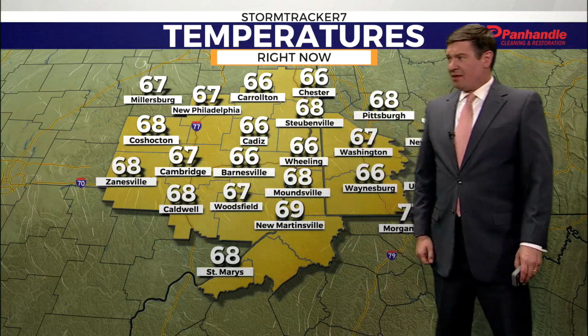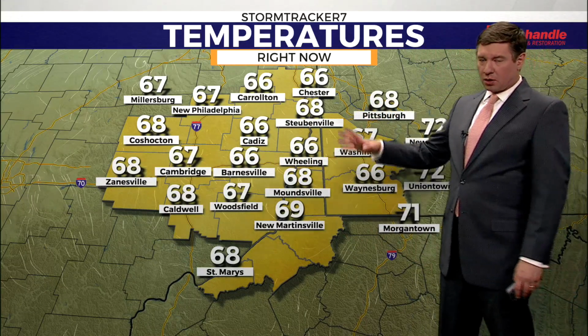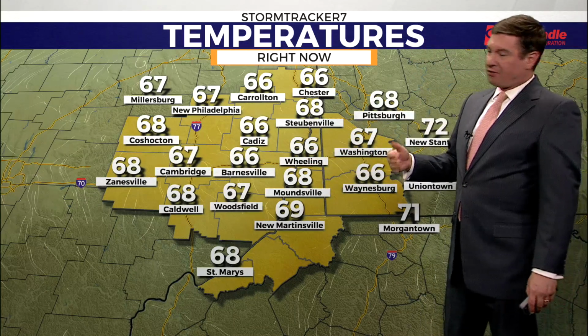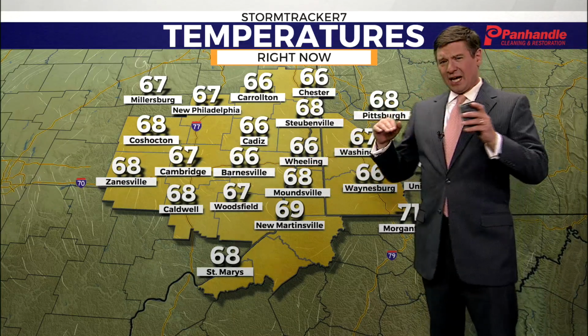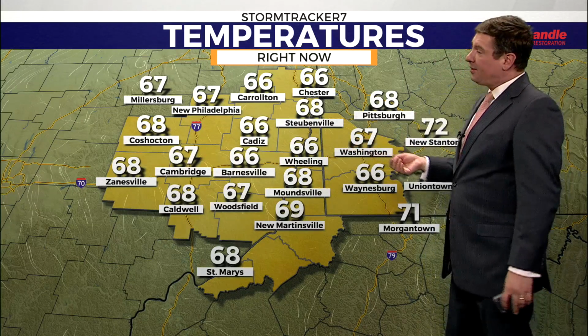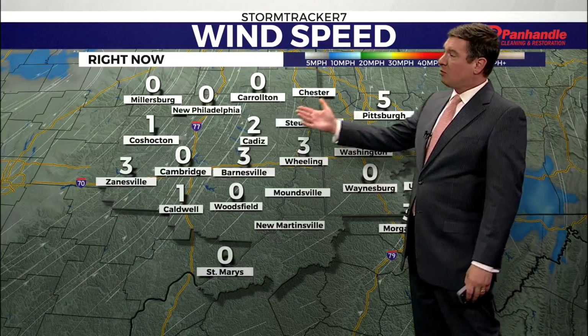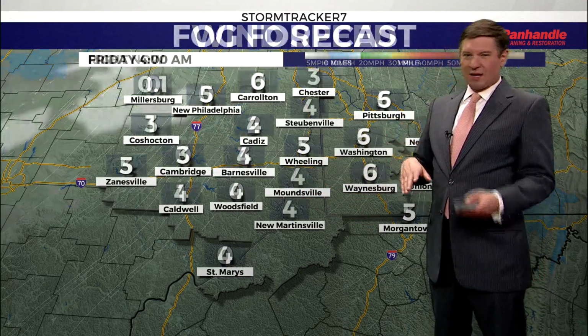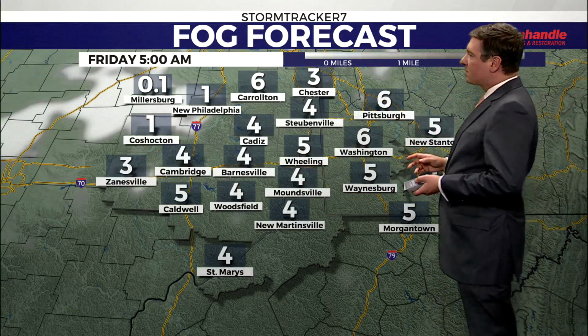Temperatures are coming in the mid to upper 60s out there, and we're pretty close to the low, but we could drop another degree or so in areas, and that could lead to a little patchy fog because right now the temperatures and the dew points are very close. Basically, that means the air is very saturated. And you throw into the mix some light winds. When you have light winds and very saturated air, you can squeeze some of that moisture out of the atmosphere and create some fog.